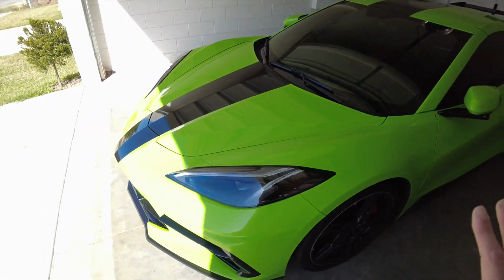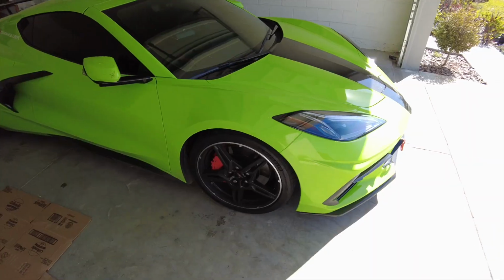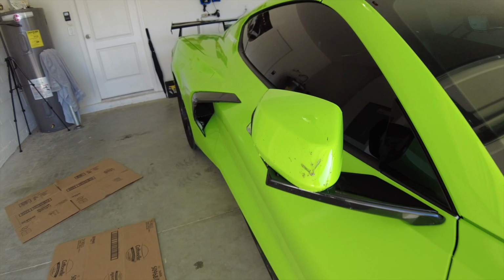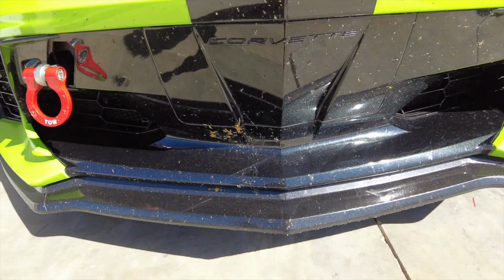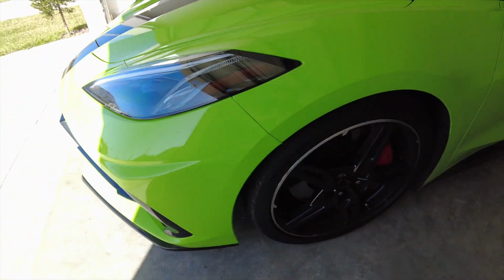I do feel a little bad because I just went to Naples to shoot Supercar Swap episode 3 with the Supra. So she's got some bugs. I think the mirrors, I'm not even gonna tell them to bother with because I'm gonna do these black. But let's check out the front end here. Got some bugs on there. Ooh, this part looks a little gnarly. That looks nasty. Headlights, a lot of bugs all over them.